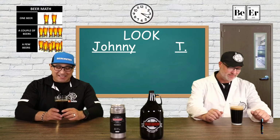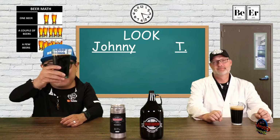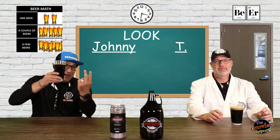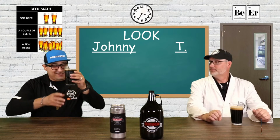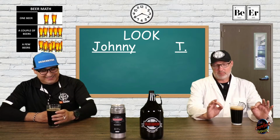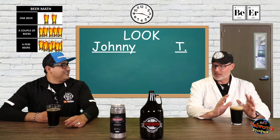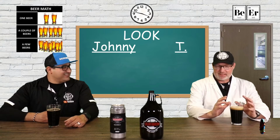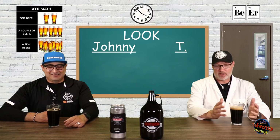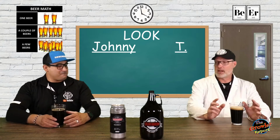Oh man, I'm looking at blacker than night right now. That's what I'm looking at. You can't see anything through this. How many fingers am I holding? How many fingers? No, I don't know. Nobody knows. This is beautiful. This is what a stout should look like. I love this light caramel that's kind of almost blurred into the froth on this. Oh, which is very nice. It's very good looking. For a stout, this definitely looks the part. I don't like it when I can see through my stout.